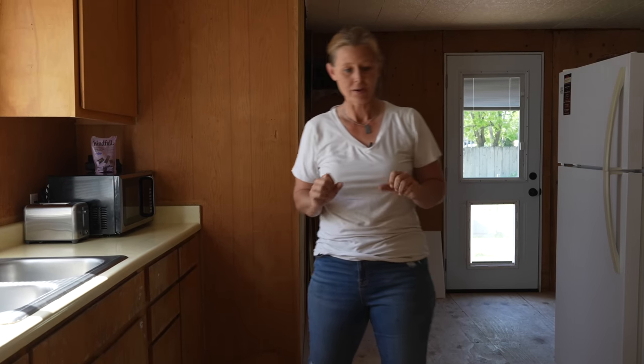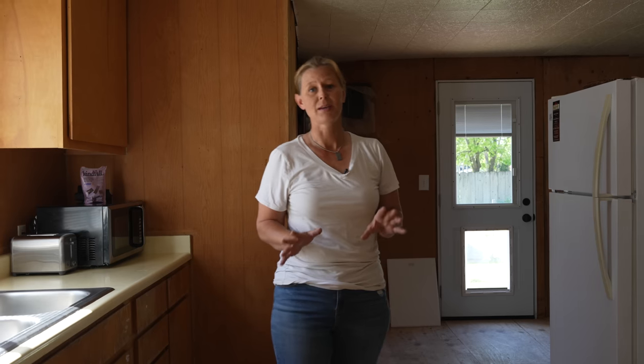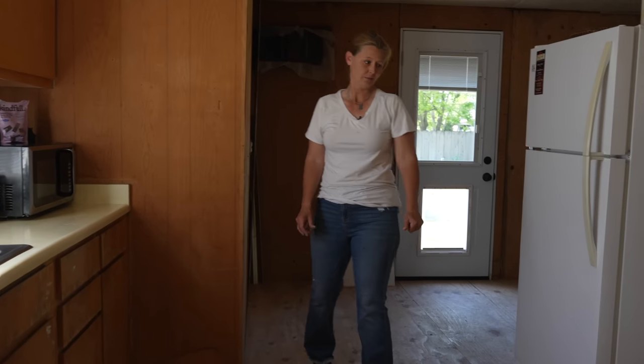But it's really coming along, and I have a vision. When you buy a house, never buy a house based on what it looks like now. Buy it based on what it can be. So it's going to be awesome.